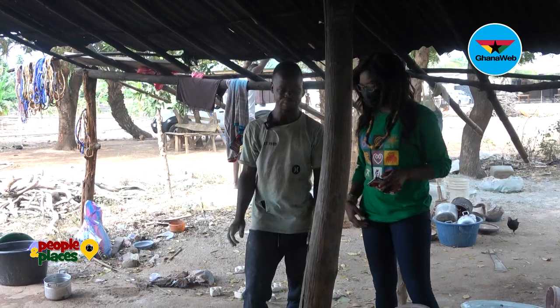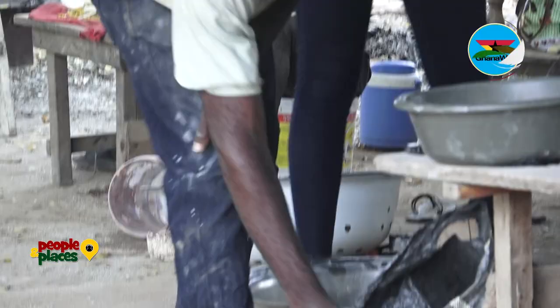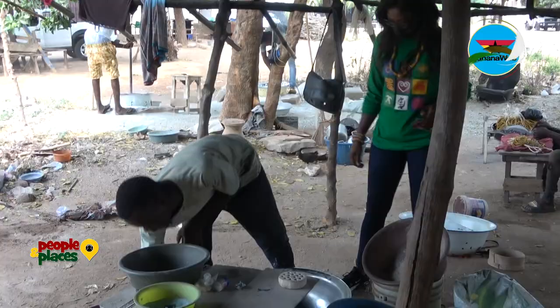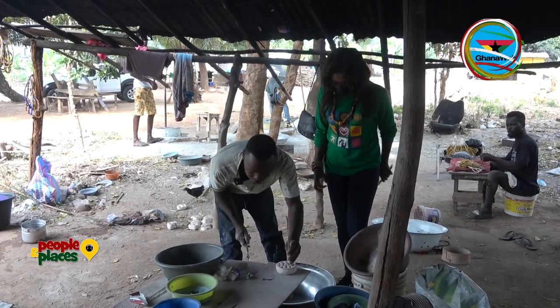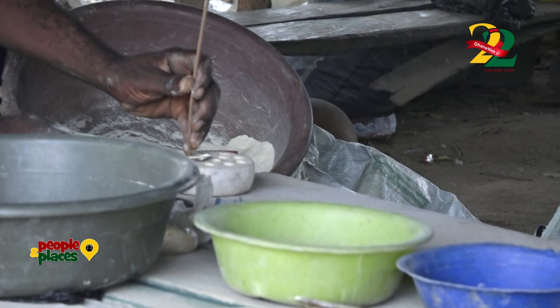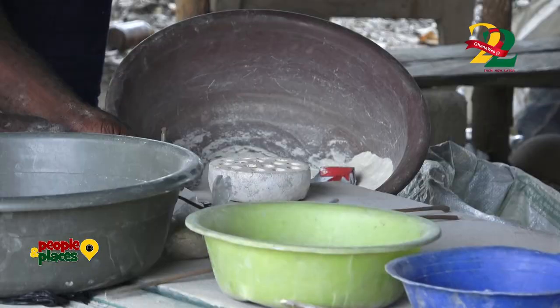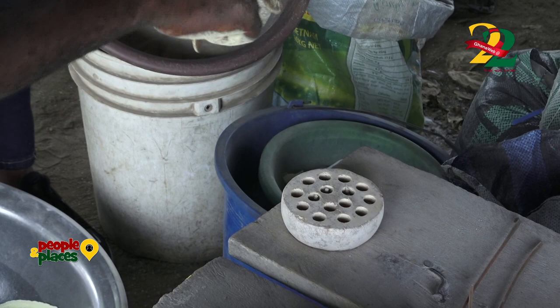Okay. So after the adding of the color, we cut cassava stick in order to make a hole for threading. You get it? If we make it raw, there will not be a hole inside. Okay, so you put the stick inside. Inside, to create a hole. Okay.